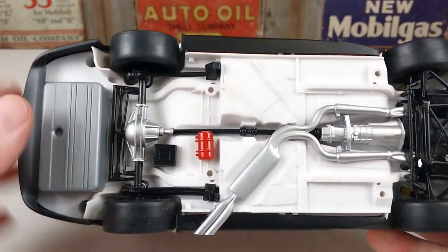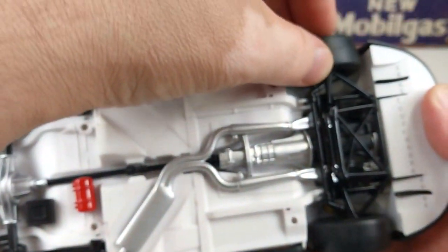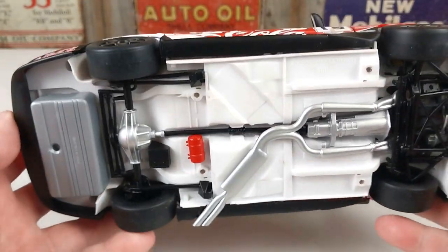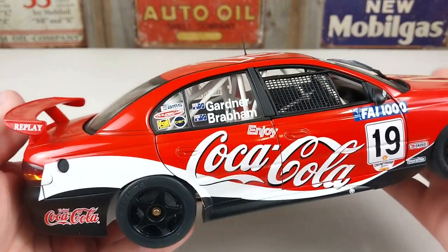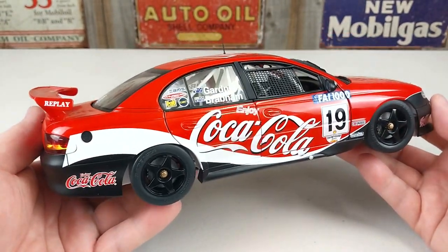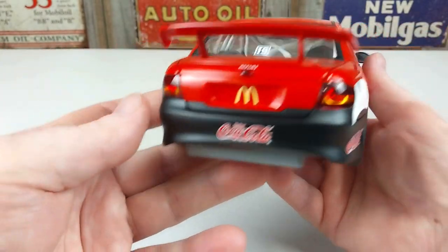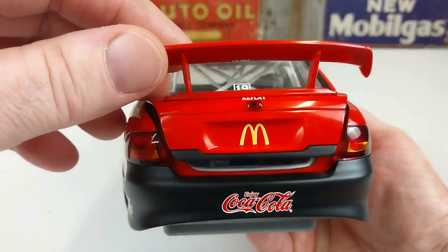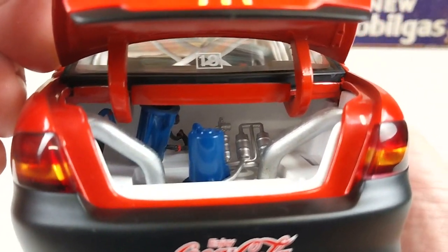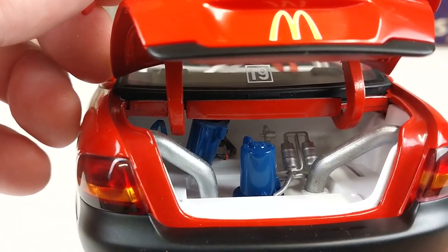But the tyres do still have that rubber feel to it, and it does have that front manipulation of the suspension and steering and everything like that. But what we'll do is we'll have a look at the actual livery itself. I think it is absolutely gorgeous. It is a nice livery, and I think it is exquisite. But we'll go to the back of the car, and we'll jump straight into the boot and have a look at the details inside there. And as per usual, there's a ton of detail in there, and it looks absolutely fantastic.